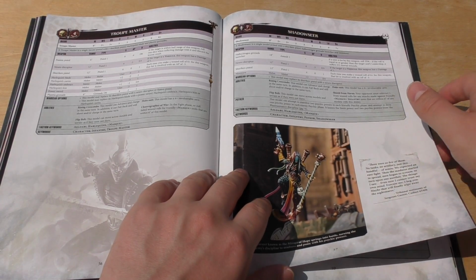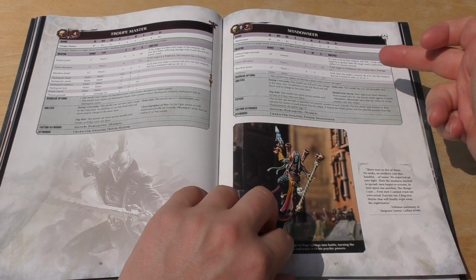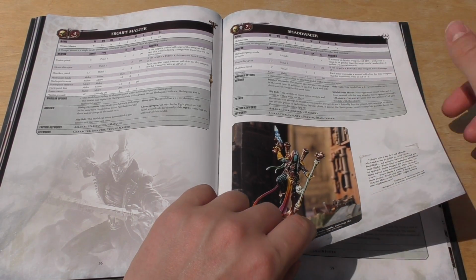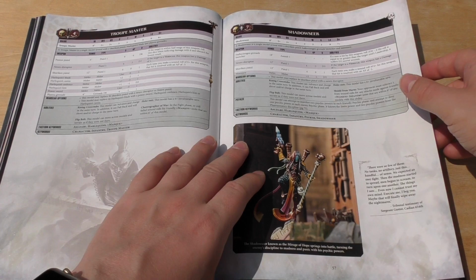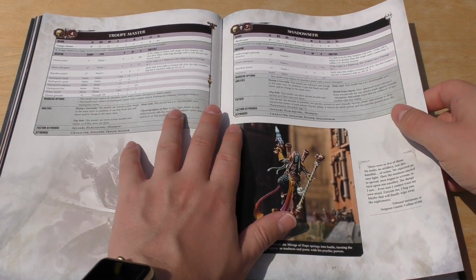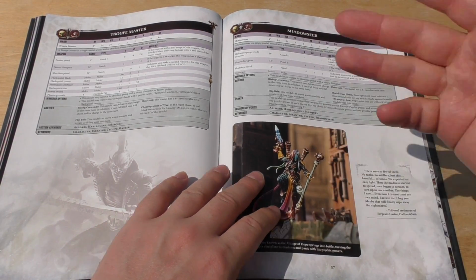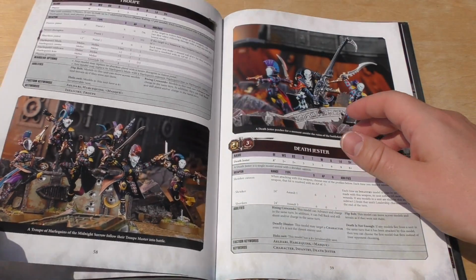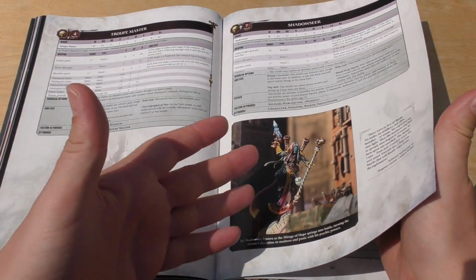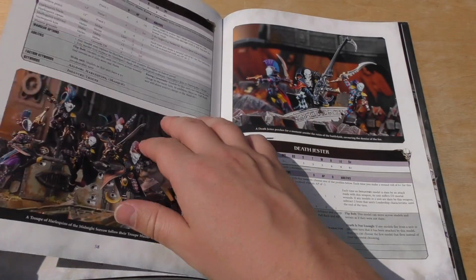A Shadow Seer, that save is actually 7+, interesting, but has a holo-suit, so 4+ invulnerable. Again, similar story to the Troop Master. I will be going through all their abilities in full depth once I have the models or in the reviews. Then you've got troop choice, so you've only got 2 HQs, either the Troop Master or a Shadow Seer. The Shadow Seer looks the more expensive at power level 7.